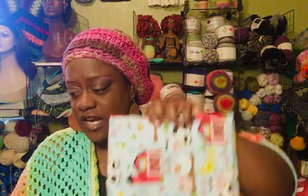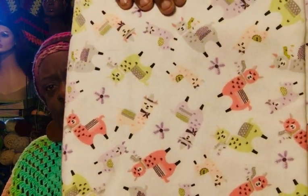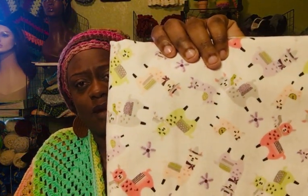That's a quick project. And then also I got this. This one was a clearance flannel. This one was $3. I saw this a few days ago, but I didn't get it. I was like, I don't need flannel. So when I went there, they still had a bunch of clearance fabric left, so I went ahead and purchased that. So that is all I have for fabric.